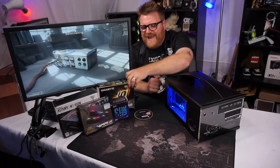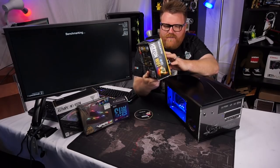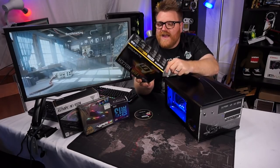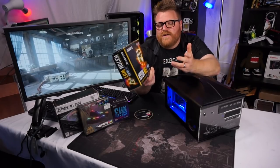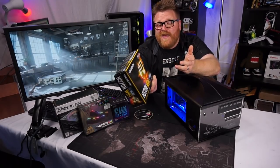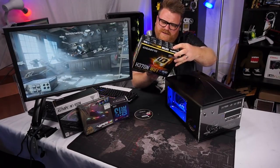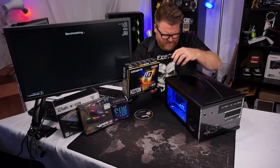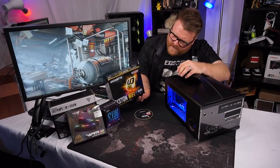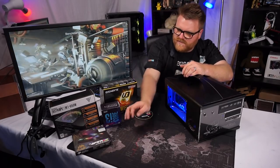I want to thank Gigabyte very, very much for sending me out a little ITX H370N Wi-Fi for Coffee Lake. It is a nice little ITX board. Obviously you're limited to like 2400 speed RAM, you're limited to a few things, but it's got dual networking. It's got AC Wi-Fi and anything you'd need. If you're using the onboard graphics on it, it's got lots of ports. It's got two HDMIs and a DisplayPort, so that's pretty cool.